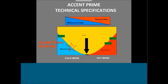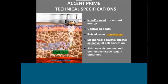In this stream, we can see that Accent Prime has from 60 to 70 kilohertz, and this provides a minimum increase of the heat of the tissue and maximum activity of the mechanical effect that produces cavitation. All the devices that have more than 70, 80, 91 kilohertz or more produce an increase of the temperature of the tissue, and the problem with that is burns in the body and the pain of the treatment.